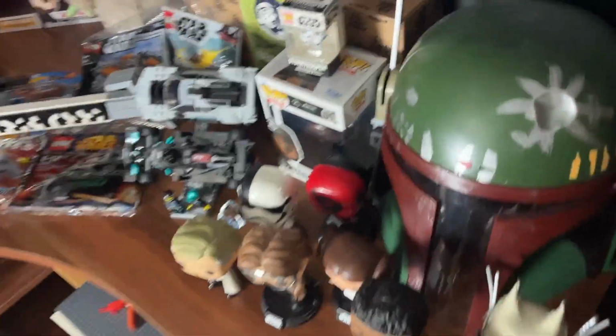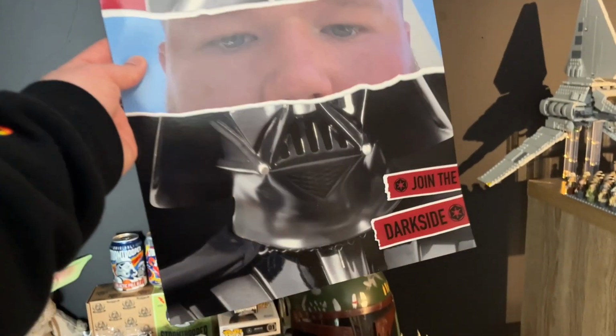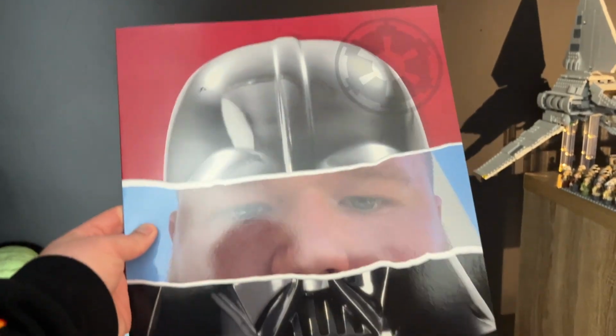Over here, this is where the mess begins. This is what my brother got me for my birthday, his birthday card, and I think he's trying to stitch me up here. I don't look very good in that. That's why that's down there at the moment.